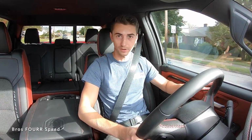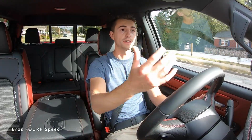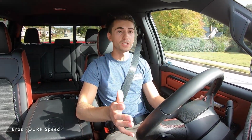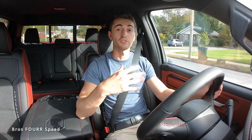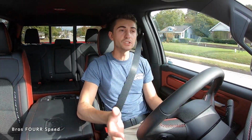You can drive it every day, go to work and back. But then with the capabilities and everything, the 4-wheel drive, the extra ground clearance and things like that, you can hit the trails, do some off-roading, and actually use this for a truck. You can use it for a work truck as well. You have the huge bed, the towing capacities. So it's a truck that can kind of do it all.